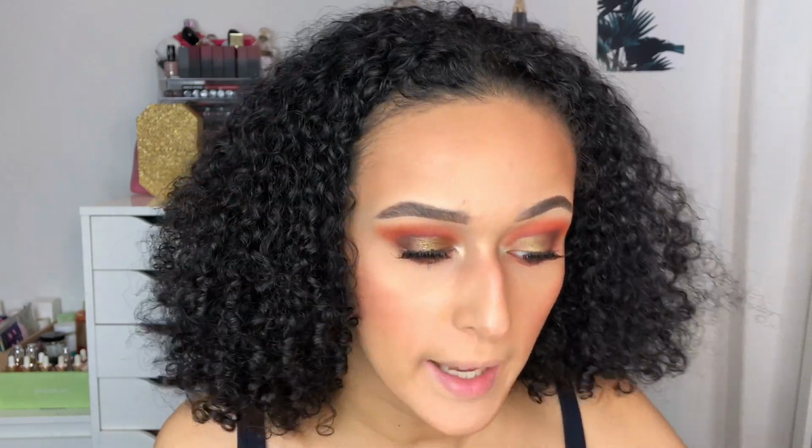I don't know if you guys can tell. Very subtle, but it has this glow to it. It's not like matte. I don't really like matte blushes, but this blush, I think it would be my new go-to. It's just really, really nice on the skin. It's not too fluorescent, it's not really too pink. I really, really like it.